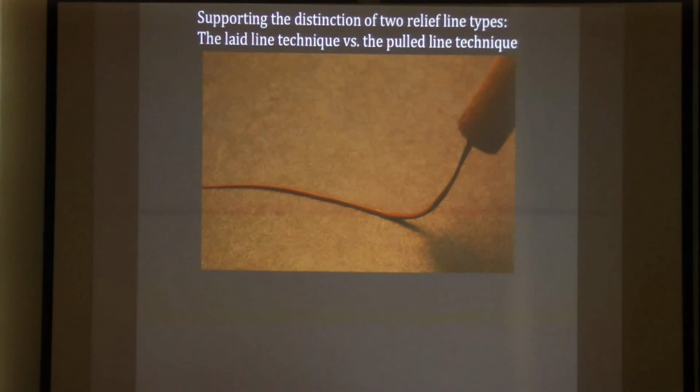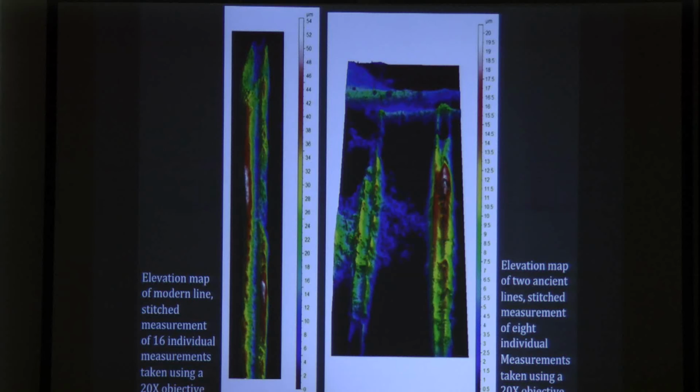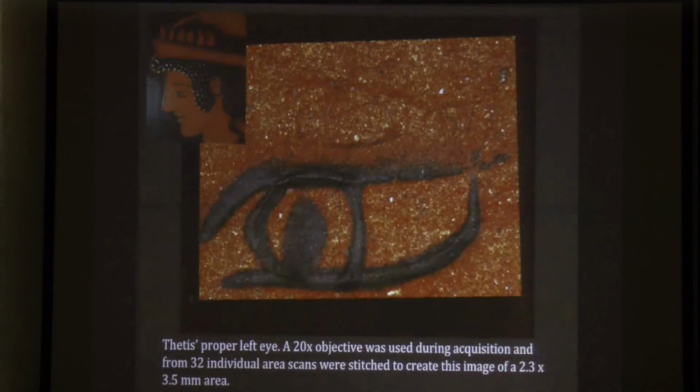So what about that furrowed line? Well, we proposed that there's actually a distinction between techniques, the laid line and a pulled line. The pulled line is when you're putting the single hairs down or double hairs and pulling it across that surface, you achieve a trough profile. And here's two different confocal elevation maps. And again, the evidence for the similarities in the profile is really compelling.